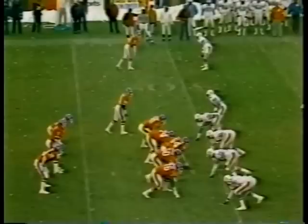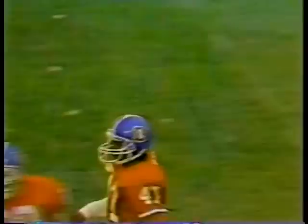Around that 100-degree heat last week, they shut out Kansas City, 31-0. Elway getting out of trouble again. Anyone open? There's Wilhite, a good catch by Wilhite. He's out to the 37-yard line. That's not enough for a first down. So well made the tackle. Clock is running. 38, 37, 36.